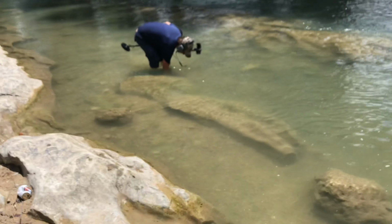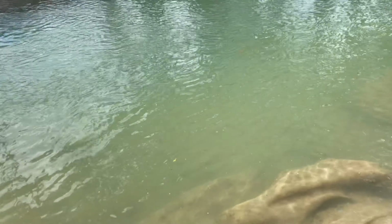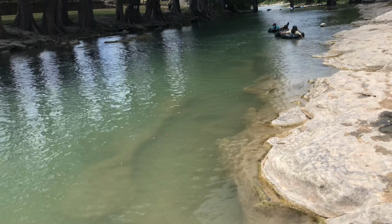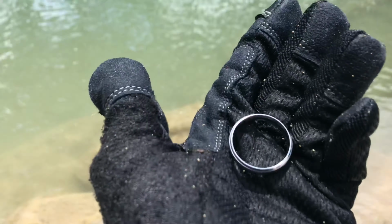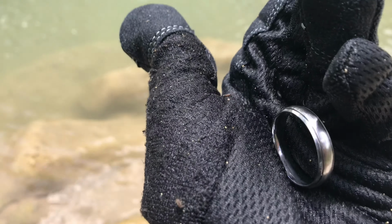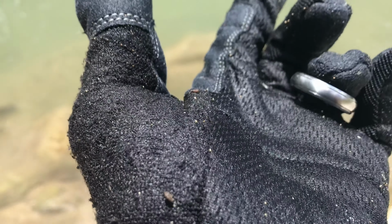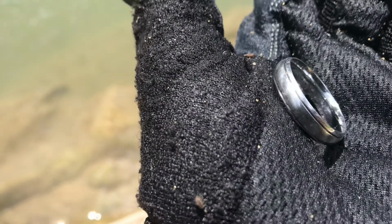All right, we got Scott over here digging something. We're both on board with quite a few coins. We've just been doing the shallow area up here, and almost gave up on this target. It's a huge ring. It was hitting 46 solid on the AT Pro. I can't see a marking in there. It's pretty shiny inside.